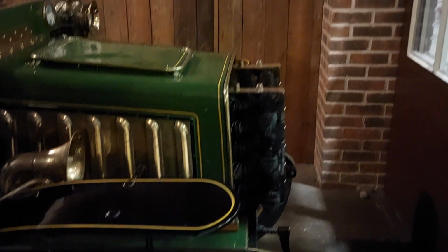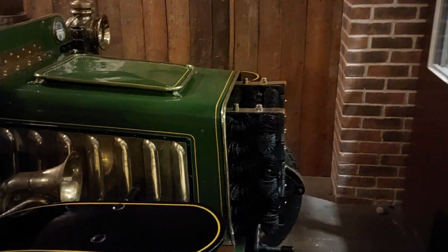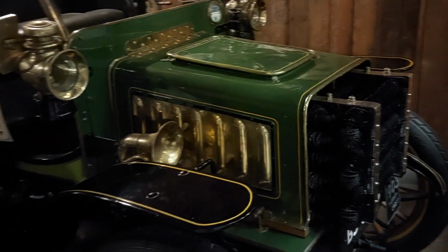So in the blacksmith shop we find an early Thornycroft 1904 10 horsepower four seat tourer, and the owner discussing repairs with the blacksmith.